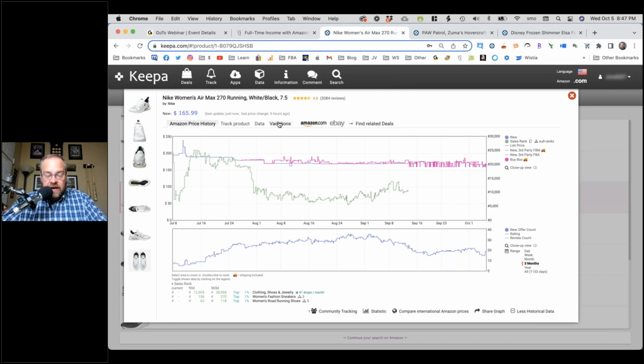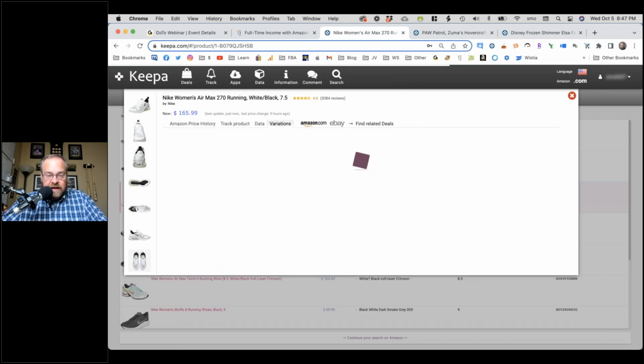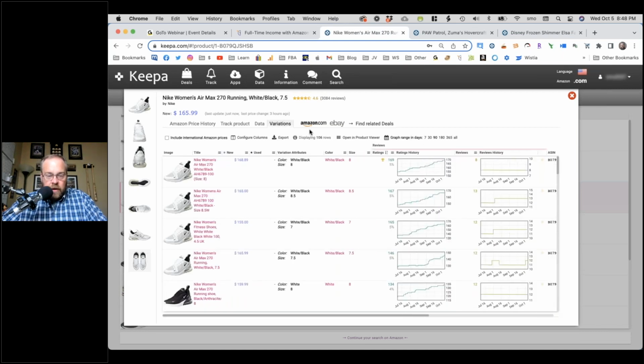Keepa has a variations tab. So you can look at that variations tab. It loads up all the variations for this particular shoe. And sometimes it takes a little bit longer, the more variations that there are. But you can take a look at this and make better sourcing decisions. This is actually taking a little bit longer than usual. Here's why. Over 106 variations. So there's 106 rows, 106 variations.